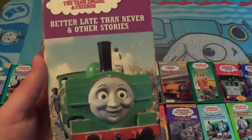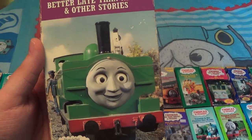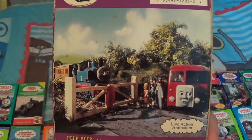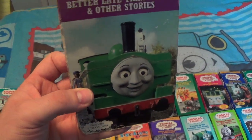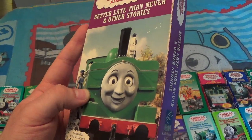Here's Better Late Than Never. I've had this one for, I think, either 15 or 14 years. Better Late Than Never and Other Stories. Storyteller, Ringo Starr. I got about 4 copies of this tape. The first 2 copies don't really work that well, but the other 2 work just fine. The other one's missing a cover, and this one, well, it's the only one that actually has a complete cover.